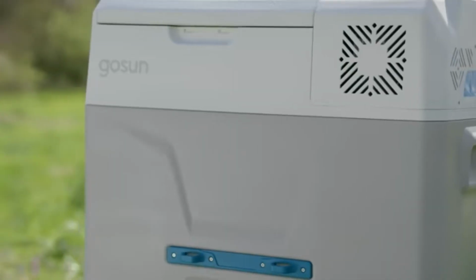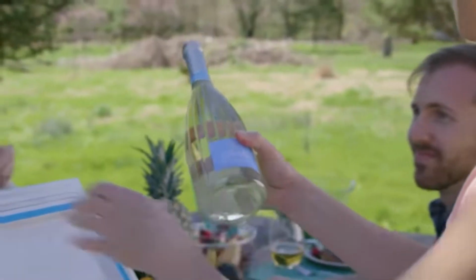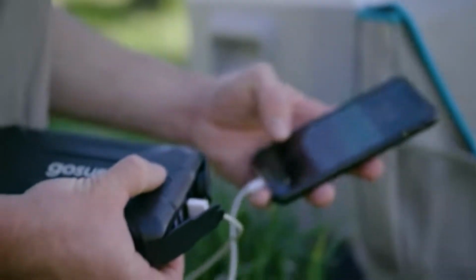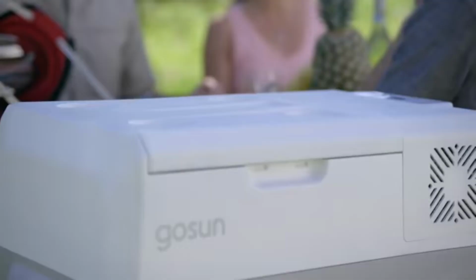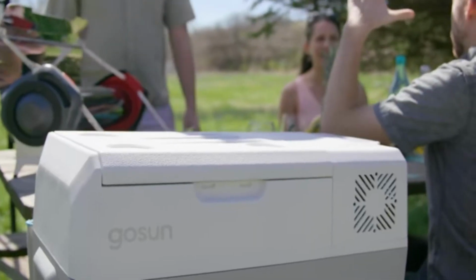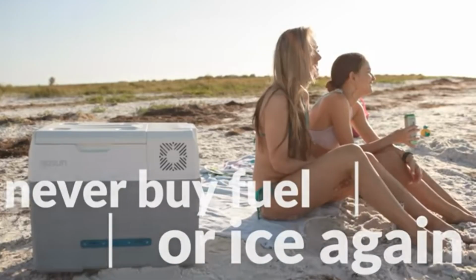Back the GoSun Chill and get more space in your cooler, temperature control for storing food and beverages, and a compact power supply for your electronic devices. It's like having an infinite fuel canister or an endless bag of ice, all within the GoSun ecosystem. Entertain your family and friends outdoors with the best in clean technology and never buy fuel or ice again.